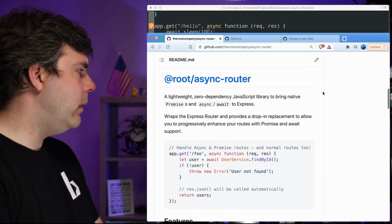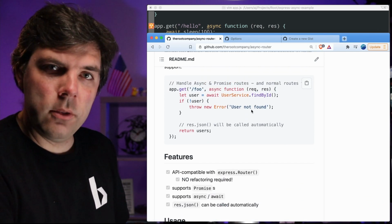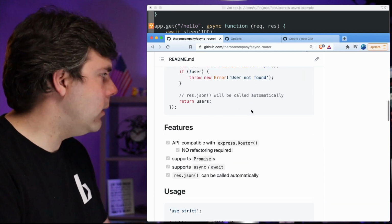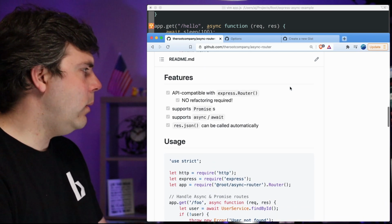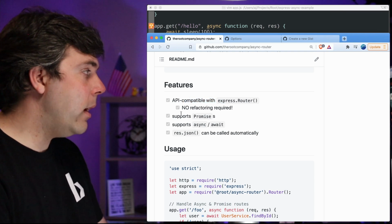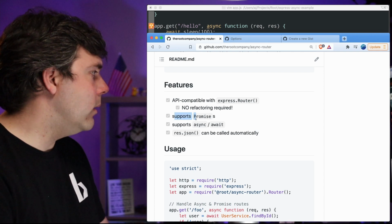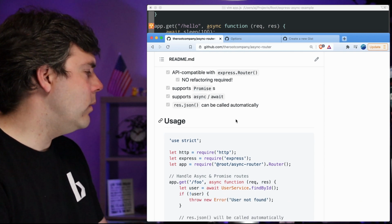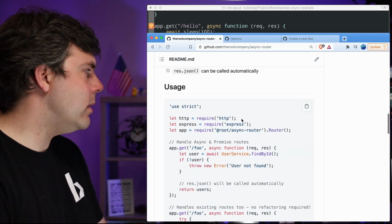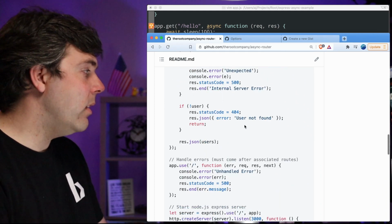So this was async-router. The reason we use it is because we want to use async functions or promise functions with Node, with Express and Node. It is API compatible with express-router. You do not have to refactor any of the code. It's drop-in. Supports promises, async await. JSON can be called automatically. That's kind of the gist of it. This usage example is just about everything that you can do.